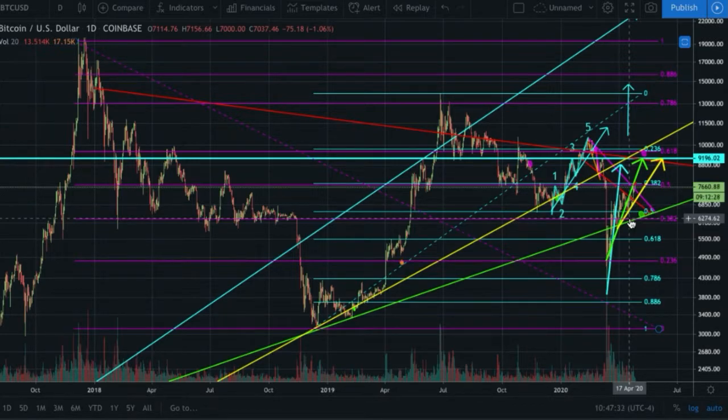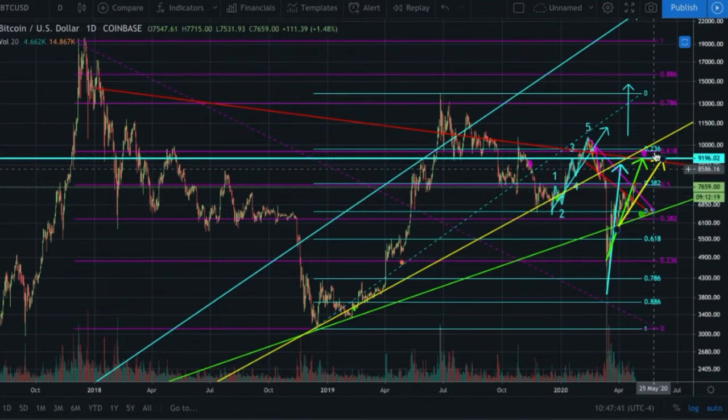6,200 would be the range to the downside, and you could say to the upside, 9,600 is the range, but this is where Bitcoin's spending most of the time, and this is where most of the volume's coming in as far as trading overall. But in all reality, we're basically in the middle of this range right here. If you're going to say 6,000 to 9,000 is the range, we're right smack in the middle.